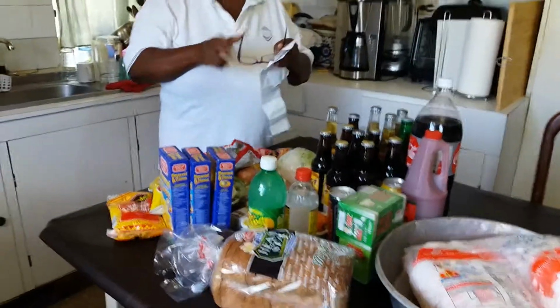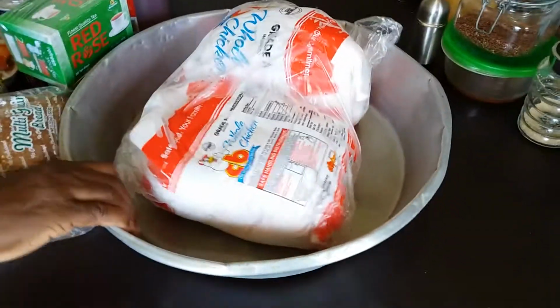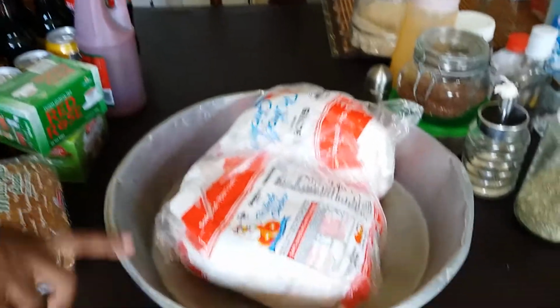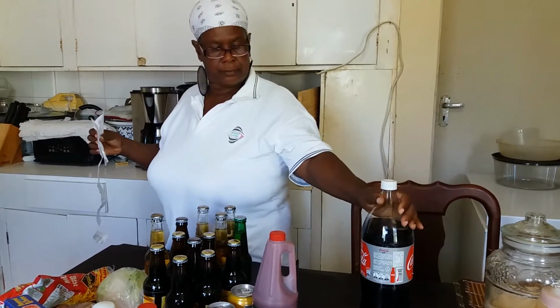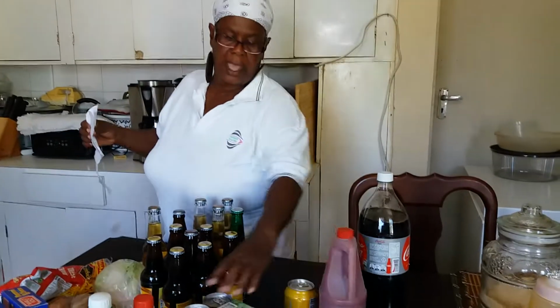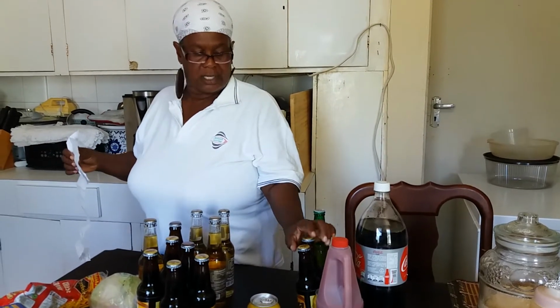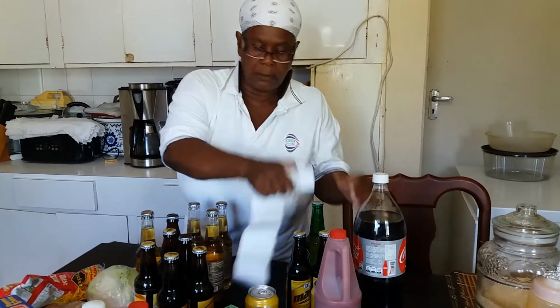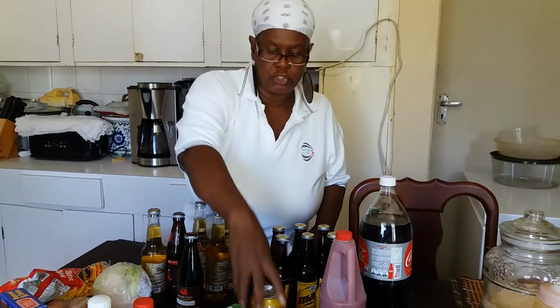So here we go. Right here I have 2 whole chickens, almost 10 pounds of chicken, and this was $1,911 Jamaican. 10 pounds of chicken. Right here, I have a 2-liter light, and this is like a quarter ketchup. I have 2 Malta. I bought a 6-pack of Malta, and they gave me the 2 cans free, I'm not sure why. Yes, I bought a 6-pack Malta, and I got these 2 free.